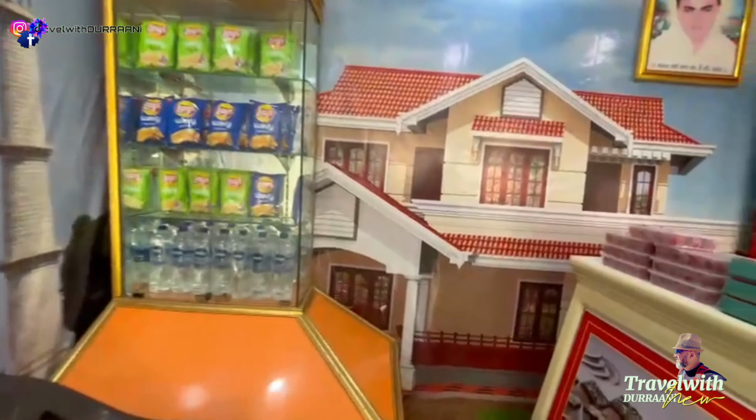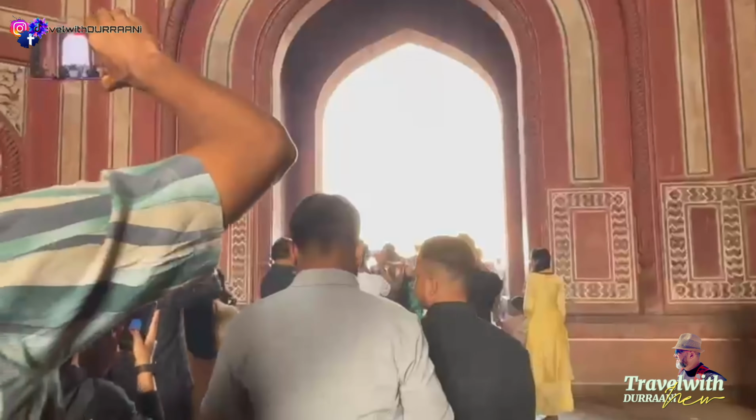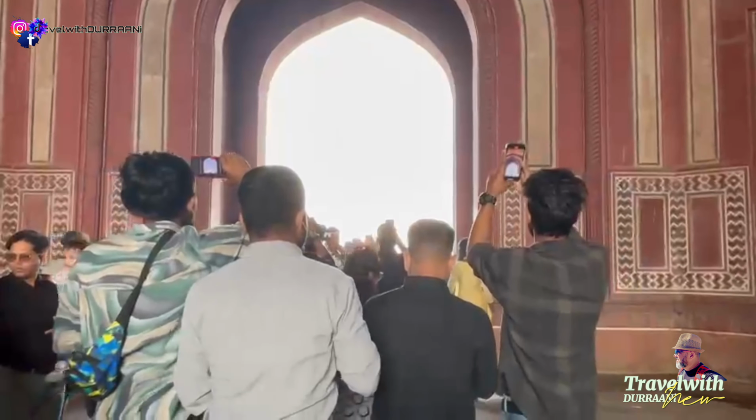Okay, this is the main entrance where you walk through to the reveal of Taj Mahal. As you can see, there are so many people taking pictures and videos to cherish their memories of the visit to Taj Mahal. Can't wait, let's go and explore.